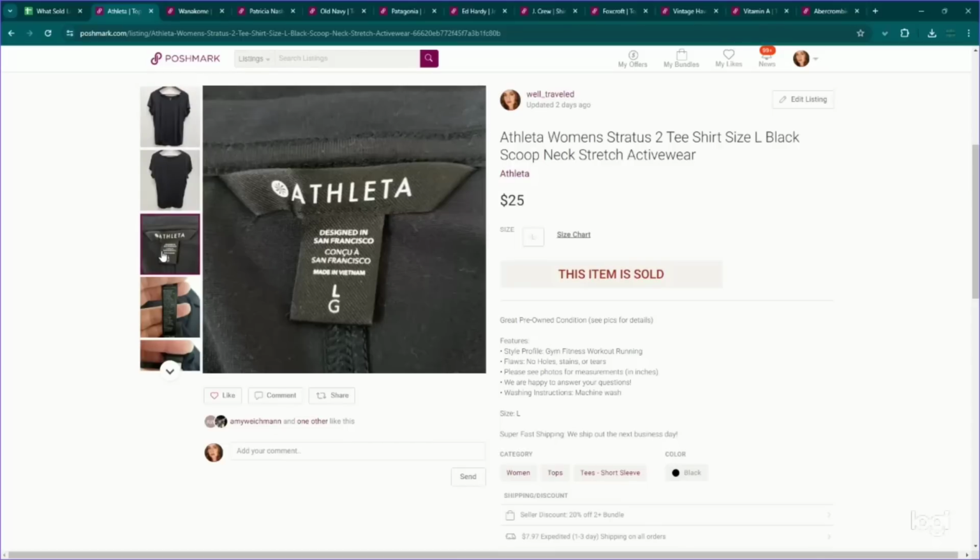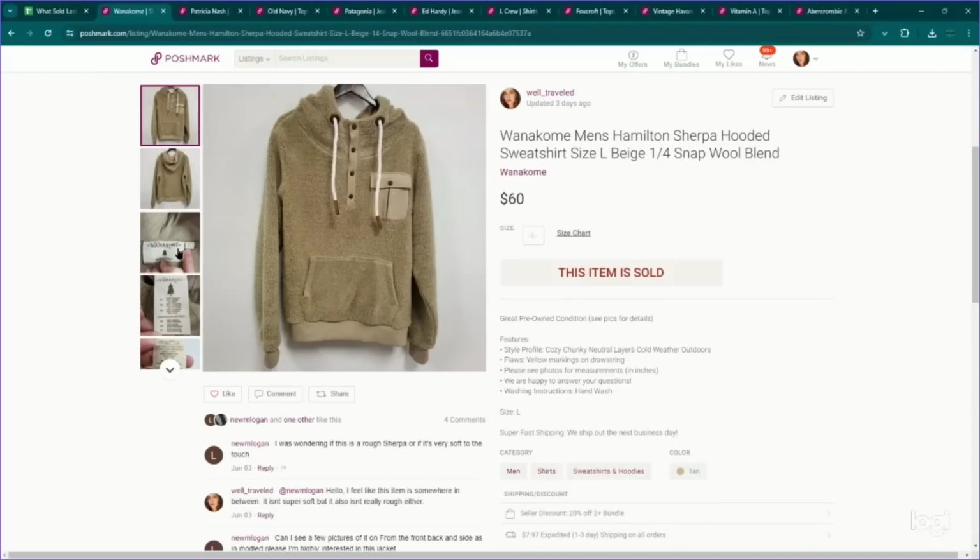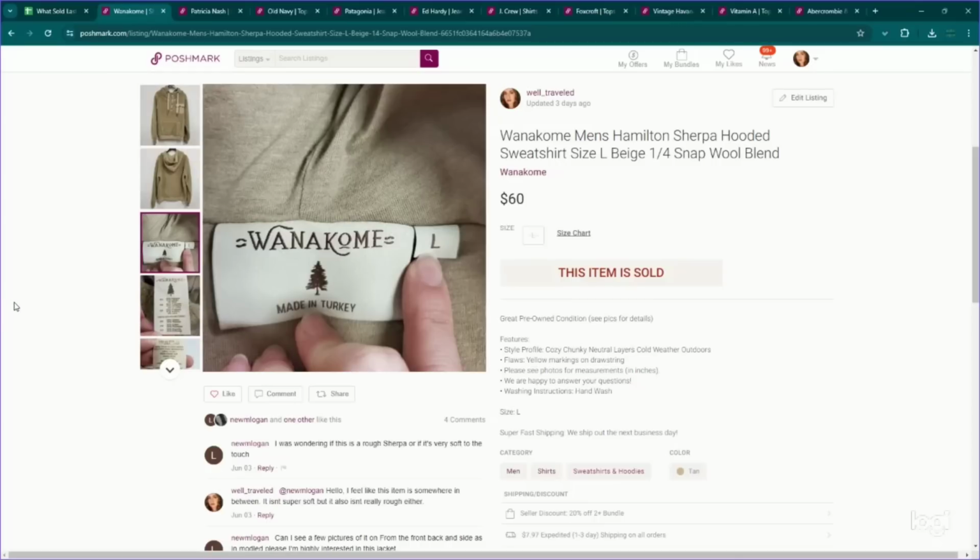Next up, this is just an Athleta t-shirt. I thought it was worth mentioning. It is a newer style Athleta piece, which are still selling well for me. This was the Stratus 2 t-shirt. It sold for $25, which is a great flip for a pre-owned t-shirt on Posh. This is a brand that has a pretty good retail and resale value.